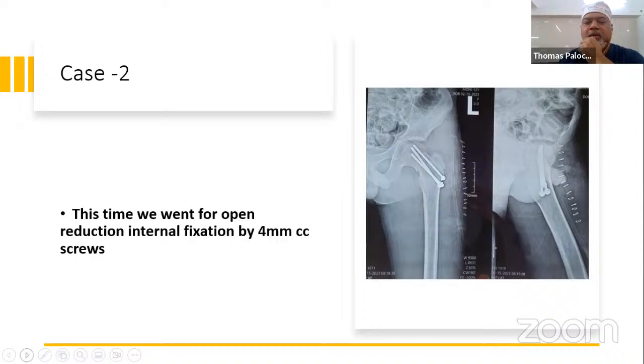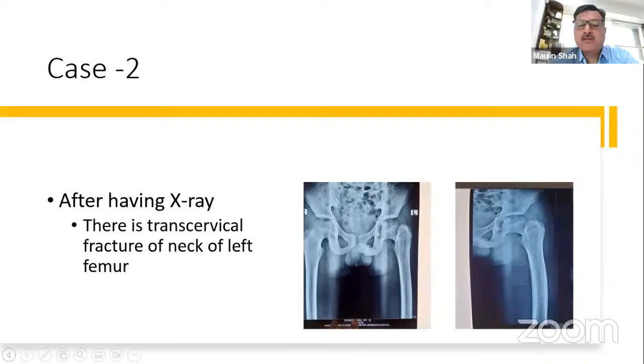It's more like a Delbet 3, I think. More cervico-trochanteric than transcervical. So this is a very vertical fracture line. Yes, sir. The Pauwel's angle is high, and the good thing is that you have gone above the physis, so you have tried to have more purchase of your screws.